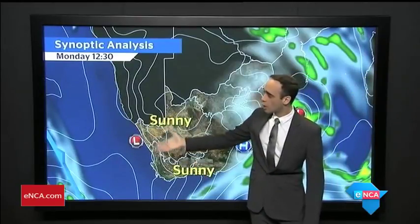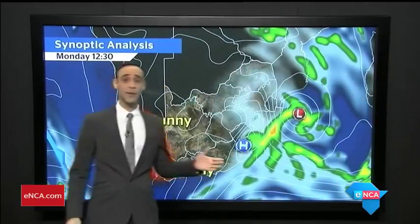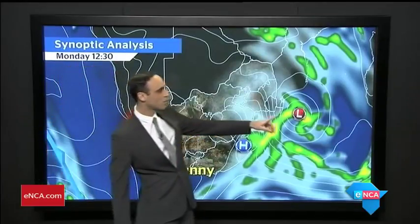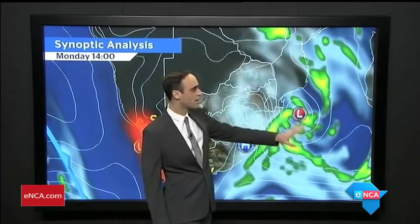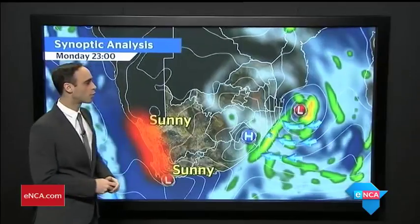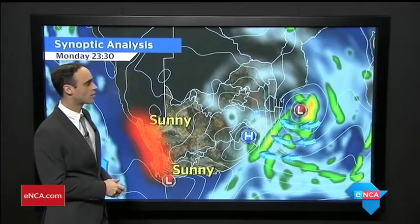Moving ahead to your forecast, while the western parts of the country are going to be sunny and dry, along with bergwinds along the west coast pushing temperatures into the 30s for some places. In the east, it remains cooler once again. That cut-off low is almost stationary for the rest of today, and that same airflow remains pushing in showers for Durban, Richards Bay, and all the way down to about East London.